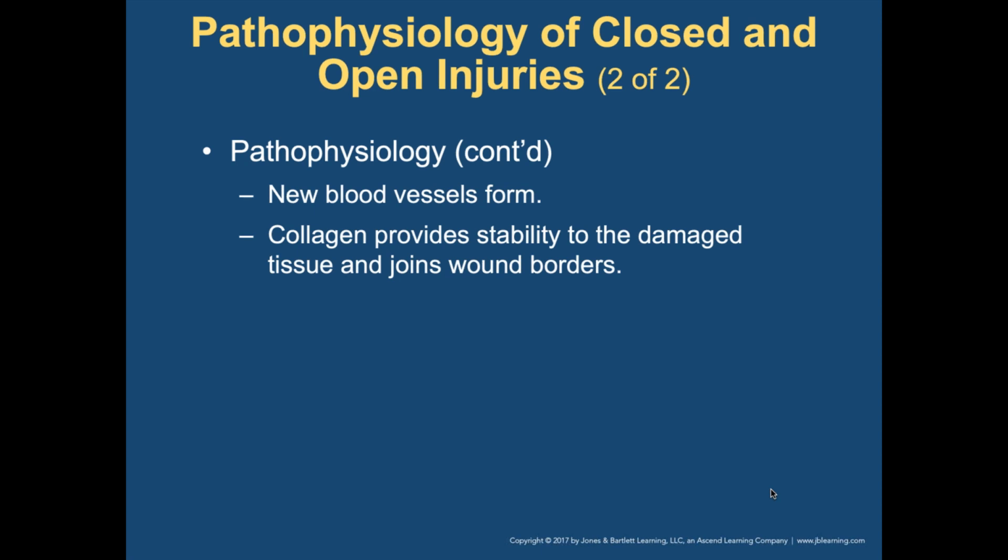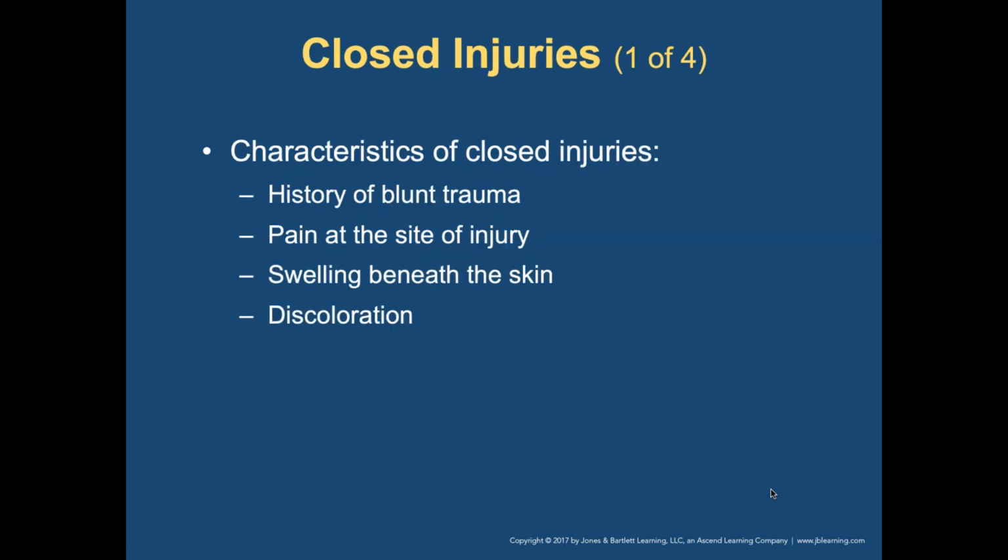Let's see. We talked about this one. New blood vessels, new capillaries. We talked about that in the last stage of healing. Collagen, we talked about that one.